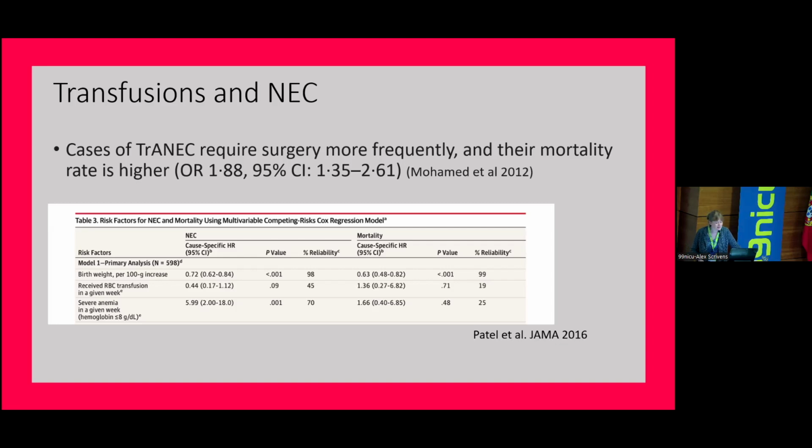If you were given a red cell transfusion in a given week, then although the p-value is 0.9, that doesn't reach a level of statistical significance as compared to being exposed to severe anemia within a week. So they felt from this study that actually being exposed to severe anemia with a hemoglobin less than 80 grams per litre within a week was more associated with NEC than receiving a red cell transfusion within a given week.